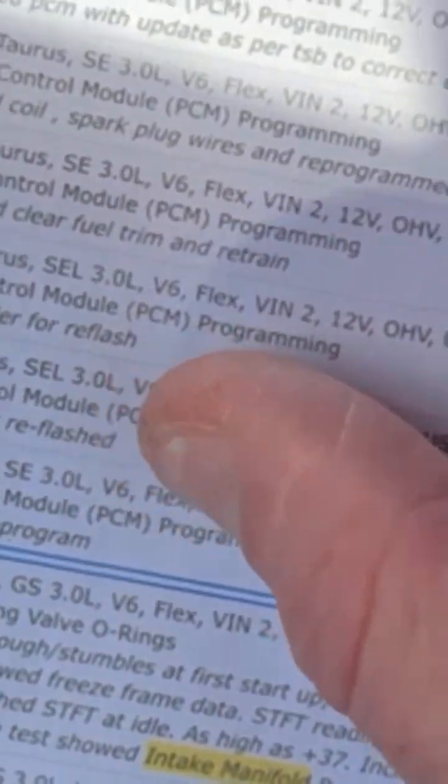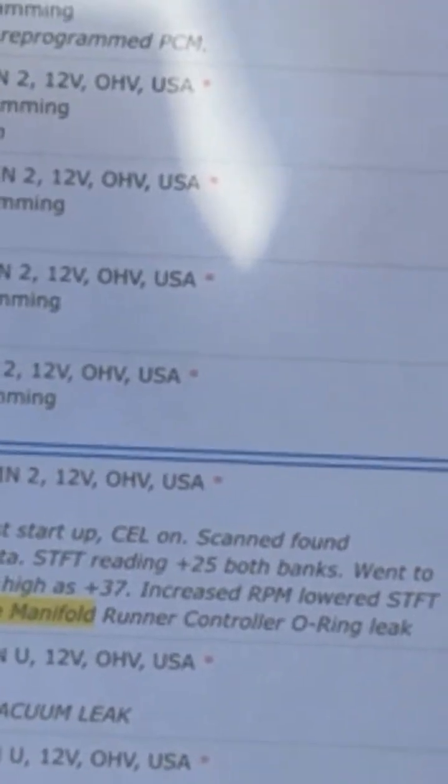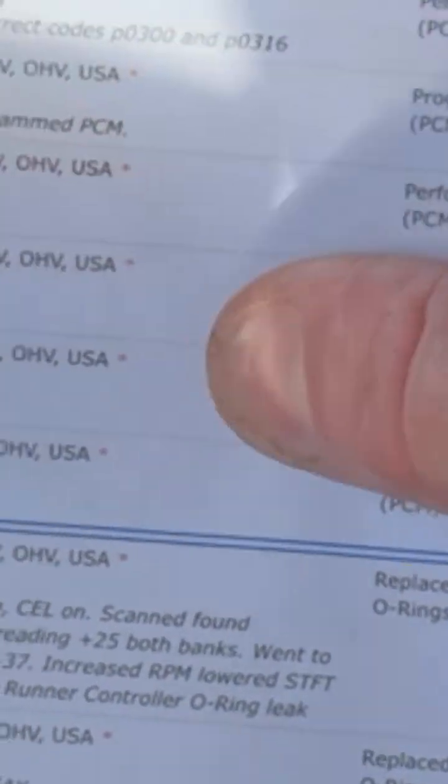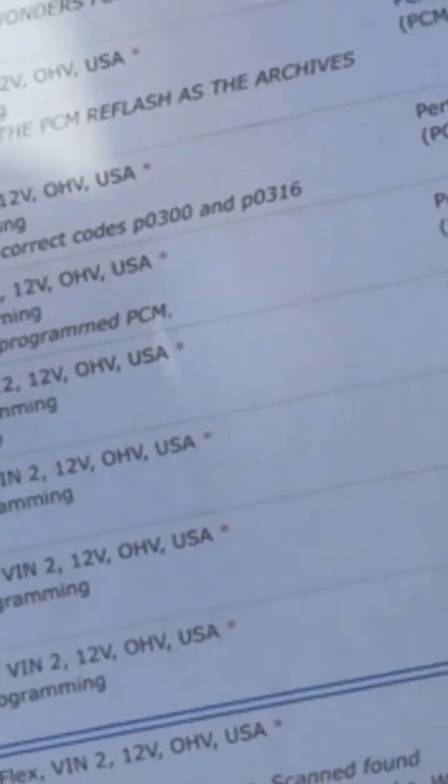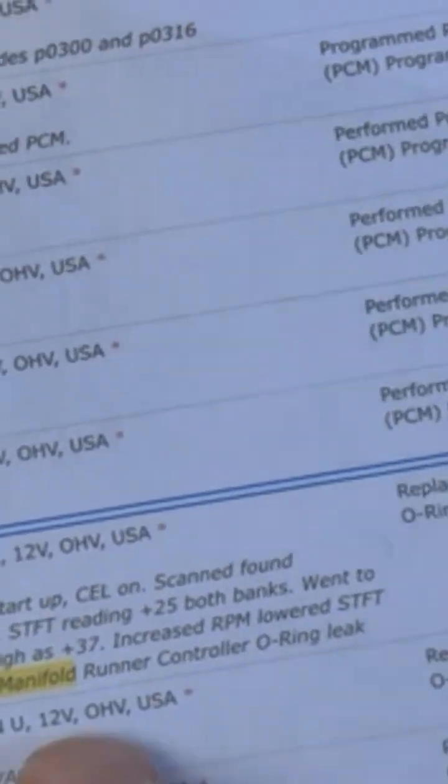These are just different confirmed fixes. Under plutonium leaking, replaces seals. Okay, so these are all the reflash suggested. There's a lot about doing the reflash. That could be your issue. Intake manifold runner, tuning valve O-rings, over and over and over. Replace the O-rings. These are all confirmed fixes.